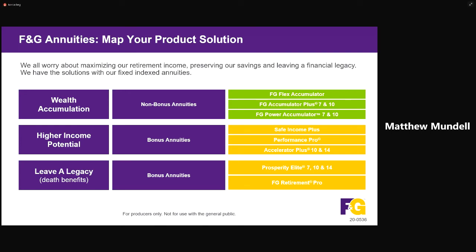So we really have a solution for all of your annuity needs, and in my opinion, for any client need. Even clients that would put their nose up at annuities, I think we have a good solution for them. We have a lot of business coming from first-time annuity writers on the agent and producer side, and first-time annuity clients on the client side.